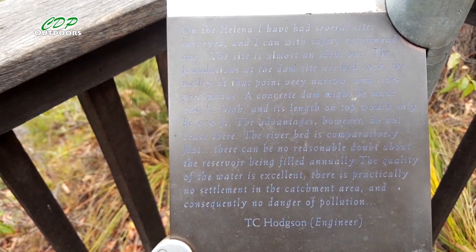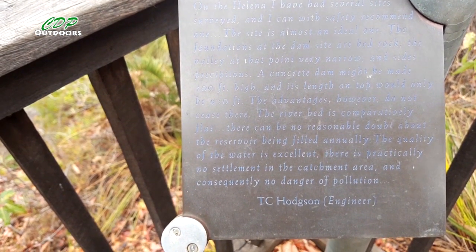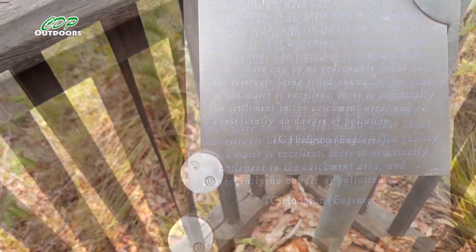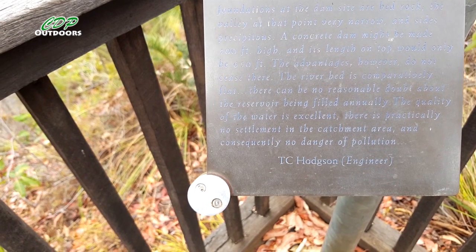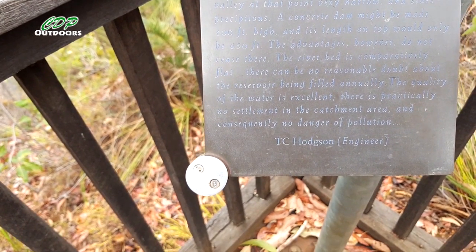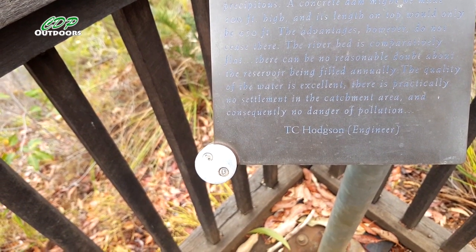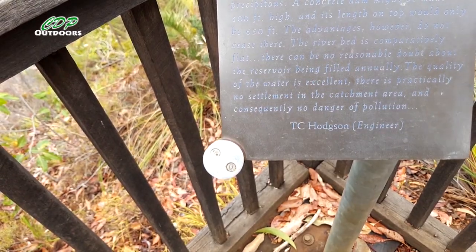The advantages, however, do not cease there. The riverbed is comparatively flat. There can be no reasonable doubt about the reservoir being filled annually. The quality of the water is excellent. There is practically no settlement in the catchment area, and consequently no danger of pollutions. T.C. Hodgson, engineer.